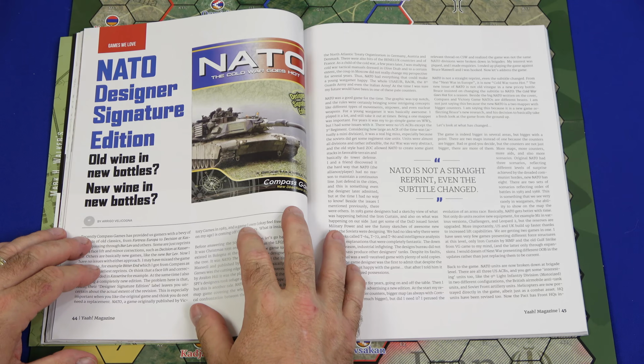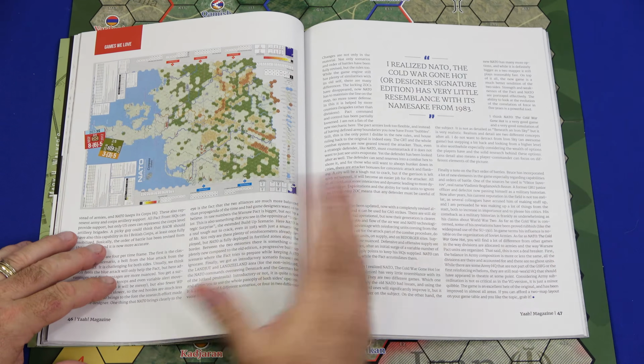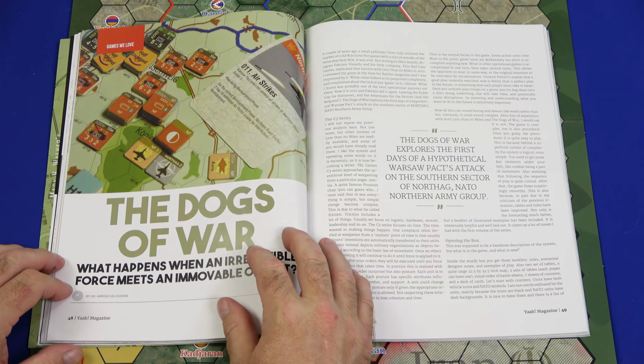Then we get to NATO Designer Signature Edition. Old wine in new bottles, or new wine in new bottles. This is by Arrigo Valliconia, and he says, NATO is not a straight reprint, even the subtitle change, which is true. This is a complete rebuild of the game. It is not just a reprint. It is completely redone.